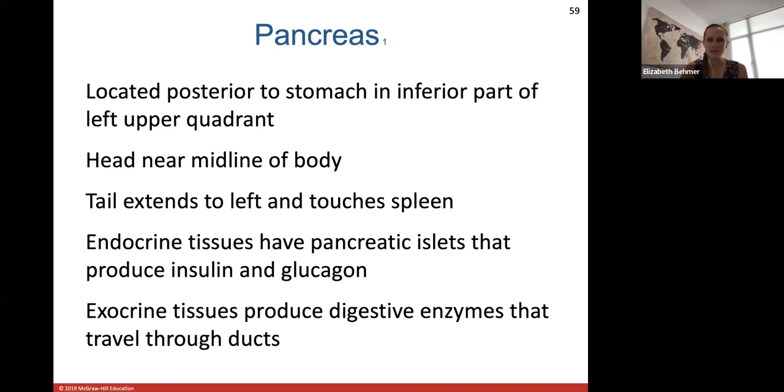So your digestive system tract is one long continuous tube, going from the oral cavity, esophagus, stomach, intestines, anal canal, anus. That's one long continuous tube. But then we have these accessory organs which secrete digestive juices, bile, enzymes to help with digestion, which is the breakdown of all the foodstuffs we eat.